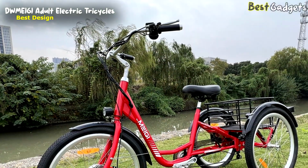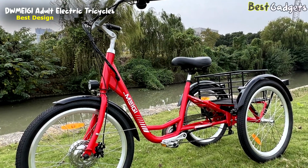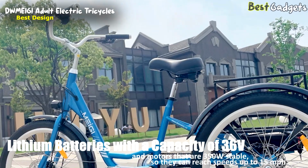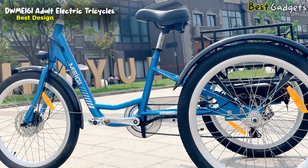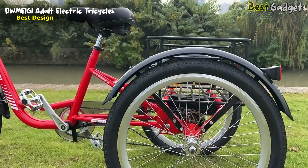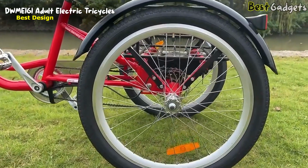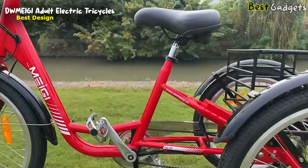Also, there is some assembly required when purchasing this trike, although the company does provide a video on how to do this. The trike features a lithium battery with a capacity of 36 volts, and a 350-watt motor, so it can reach speeds up to 15 miles per hour. It also has a great range, with a maximum distance of 25 miles in e-bike mode, and 35 miles in assisted mode. The bike is equipped with a smart lithium battery charger for fast charging, which is excellent for short trips.